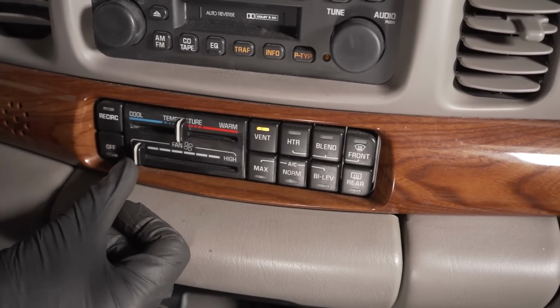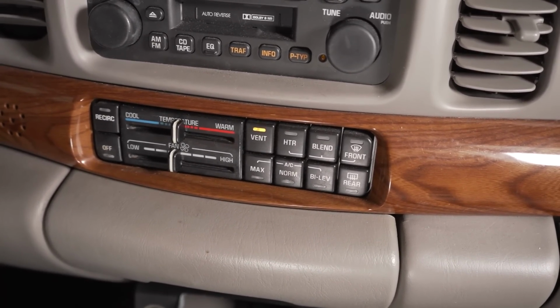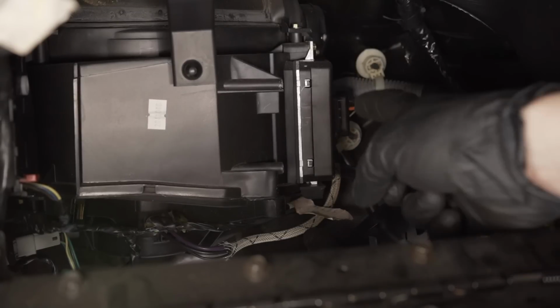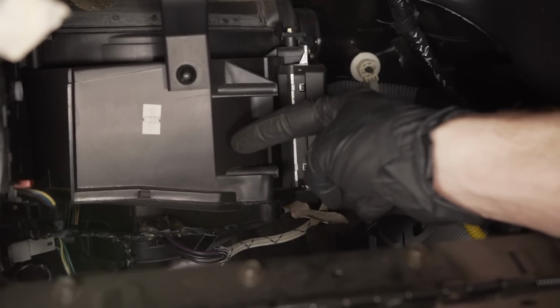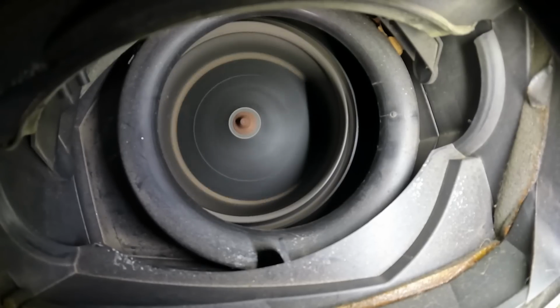But if you found that the blower motor only functioned on certain speeds, well, that's essentially telling you that that resistor is no good in certain areas, in which case you'd have to replace it. And when I replace a resistor, I always make sure that I replace the blower motor at the same time. One other thing that I want to mention about this is you need to make sure that you check the pigtails on either side of the resistor and also on the blower motor itself.